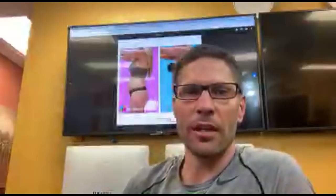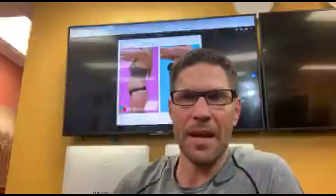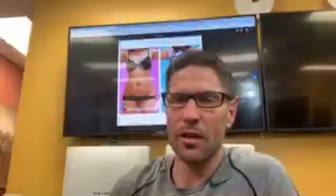You can see from a lot of our pictures that fold over in the front, that apron, that pannus, that does go away on the majority of our patients. We're very aggressive. We get out a lot of fat. It makes a huge dramatic change, big difference. How well the skin retracts back is going to be an individual thing. Some people have very loose skin to begin with, and other people have tighter skin. So the people that have tighter skin, they'll respond much better.